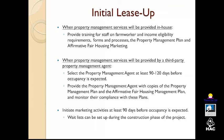You need to know who is eligible. What are the requirements? The forms, the specific signatures. Signatures are huge. Anytime you're getting audited, one of the things that they're looking for is signatures on all documents. The management plan: how will you run your property?